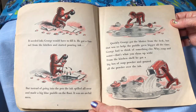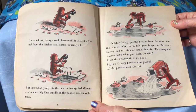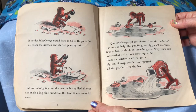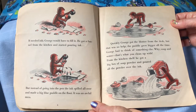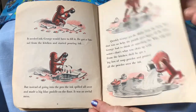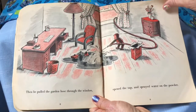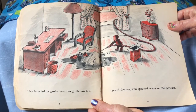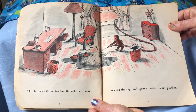Quickly, George got the blotter from the desk, but that was no help. The puddle grew bigger all the time. George had to think of something else. Why, soap and water. That's what you clean up with. From the kitchen shelf, he got a big box of soap powder and poured all the powder over the ink. Then he pulled the garden hose through the window, opened the tap, and sprayed water on the powder.